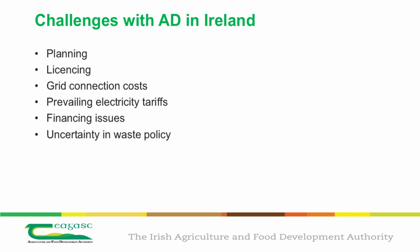And feedstock availability, and I suppose the management of feedstock, is quite critical as well. You have to ensure you have a consistent and sustainable supply of organic material for the AD plant, so you have to keep it fed all year round. It's like feeding a metal cow. If you don't keep it fed, the bacteria will break down, and you have to recommission the plant again.